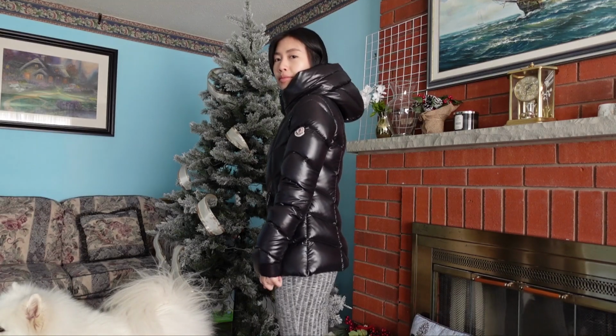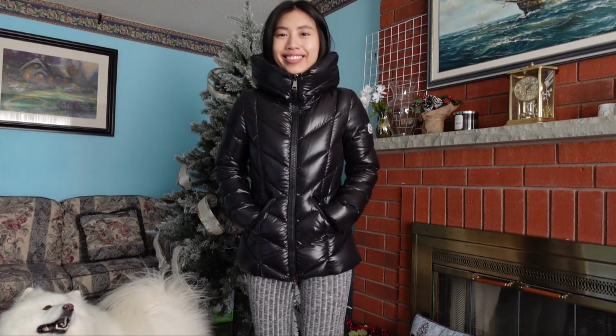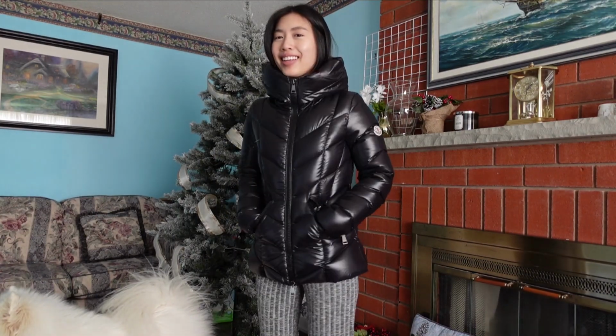With the Moncler, it is made with high-end Japanese nylon. The down ratio is 90% down and 10% feather. There will be no loose feathers coming out, and the chances of that happening are extremely low. This is the highest end in the market today.